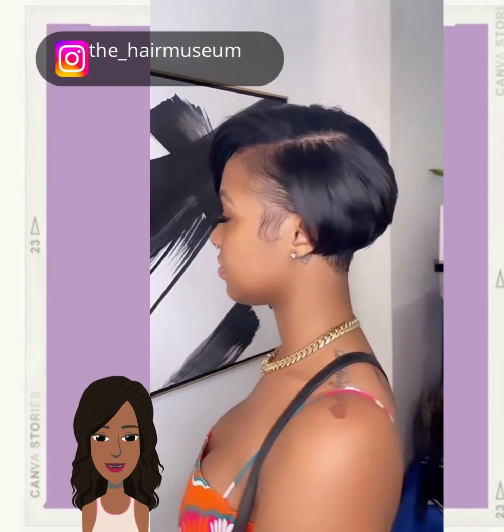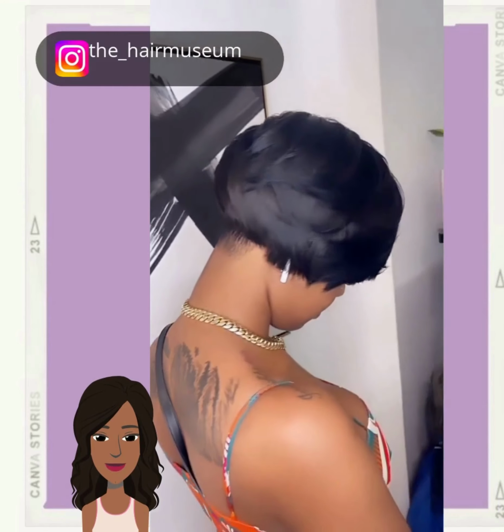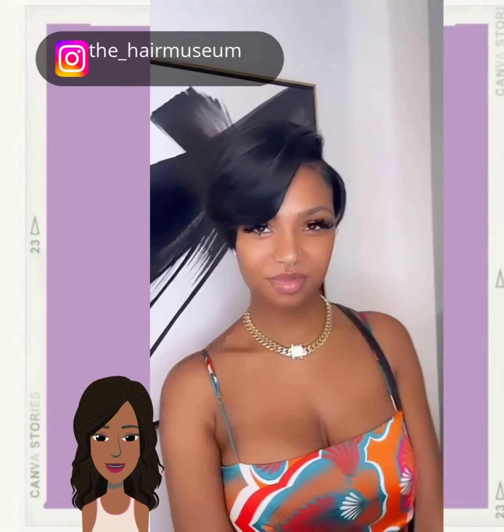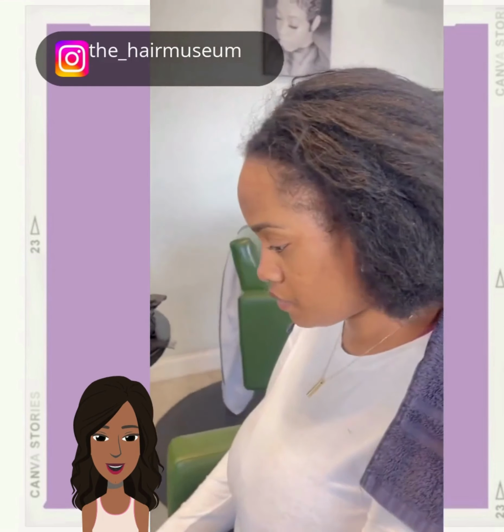We start off today's video with this gorgeous long pixie variation. Now this is a great option if you do want to keep a little bit of length but you still want to go short. Such a cute chic style.